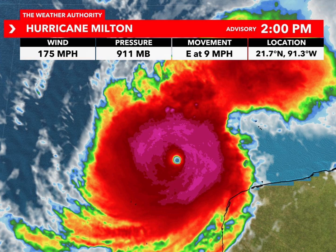The pressure is 911 millibars, moving east at 9 miles an hour. And the most important thing you need to know is that this is going to hit the west coast of Florida, somewhere between Tampa and Fort Myers. The consensus remains similar to yesterday. Some additional models are taking it a little further north than yesterday, so it's a very, very scary situation for Tampa.